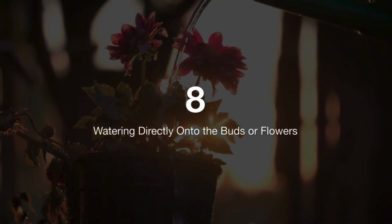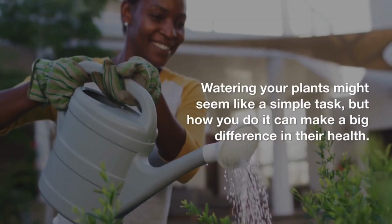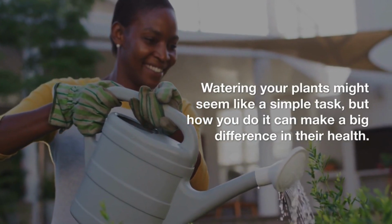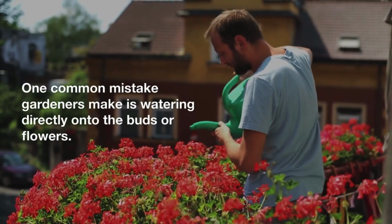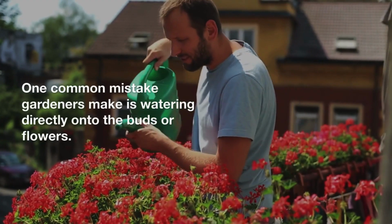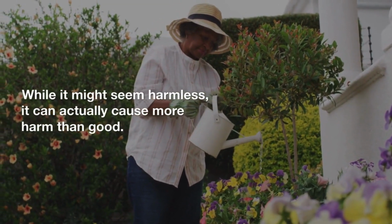Number 8. Watering directly onto the buds or flowers. Watering your plants might seem like a simple task, but how you do it can make a big difference in their health. One common mistake gardeners make is watering directly onto the buds or flowers. While it might seem harmless, it can actually cause more harm than good.